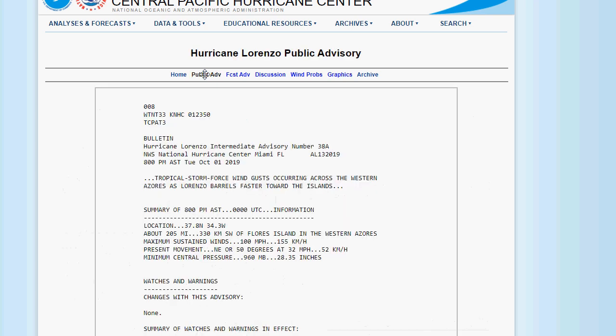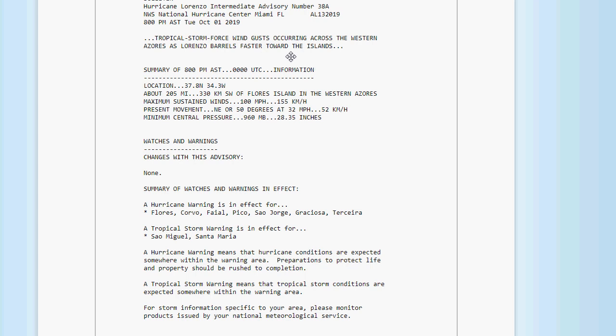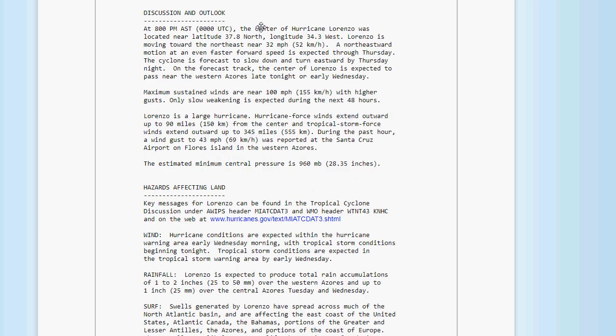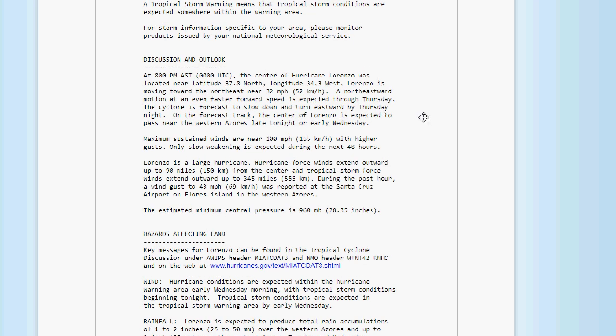So let's look at the public advisory. Tropical storm force wind gusts occurring across the western Azores as Lorenzo barrels faster toward the islands. As of 8 p.m., we have the center of Hurricane Lorenzo near latitude 37.8 north, longitude 34.3 west. Lorenzo is moving toward the northeast at near 32 miles an hour, so it's really starting to pick up speed now. Northeastward motion at an even faster forward speed is expected through Thursday. The cyclone is forecast to slow down and turn eastward by Thursday night.